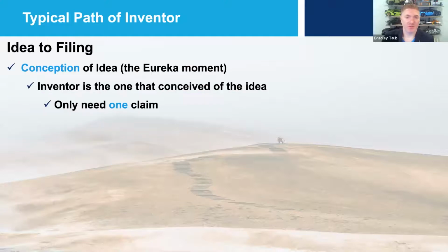Okay, the typical path of an inventor. This starts with conception. Conception is the eureka moment. That's when you either wake up in the middle of the night, the light bulb goes off on the top of your head, and you say, aha, I figured it out. If you conceived of the idea, you are the inventor. In order to be an inventor in a patent, you only need to have conceived of just one idea in the patent.